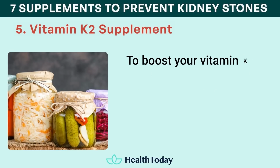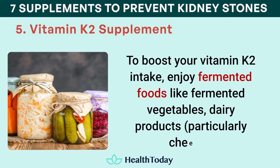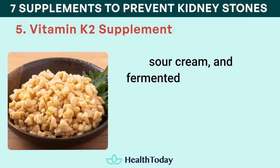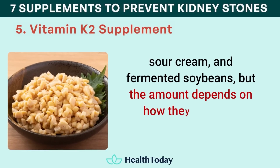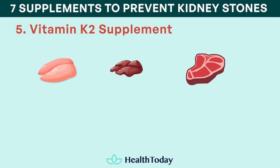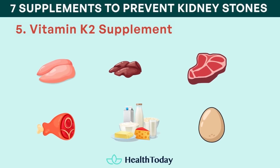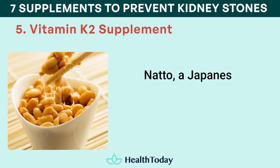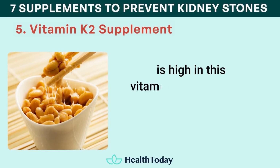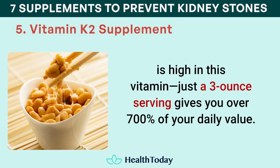To boost your vitamin K2 intake, enjoy fermented foods like fermented vegetables, dairy products, particularly cheese, sour cream, and fermented soybeans, but the amount depends on how they're made. Chicken breast, liver, beef, pork, dairy, and eggs also provide a decent amount of vitamin K2. Natto, a Japanese dish made from fermented soybeans, is high in this vitamin. Just a 3-ounce serving gives you over 700% of your daily value.